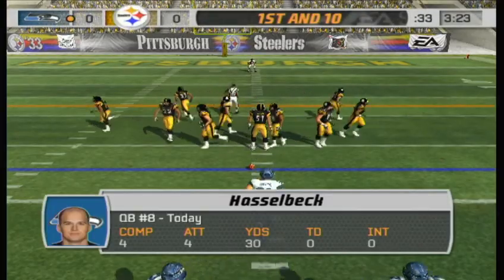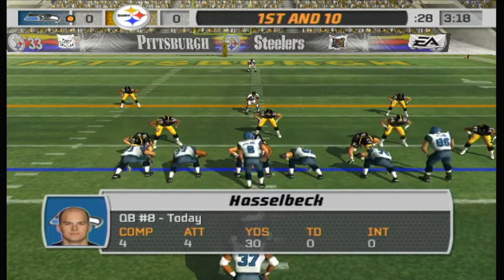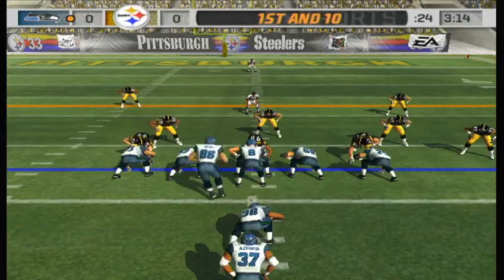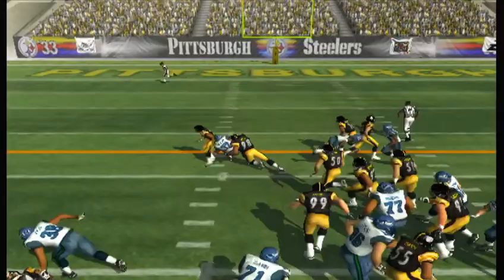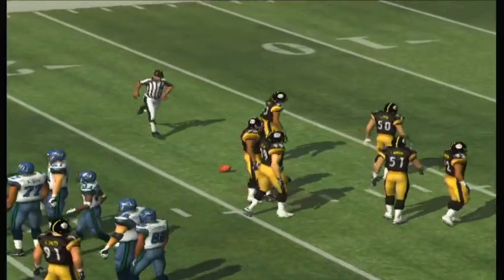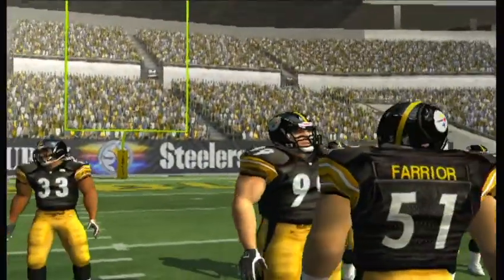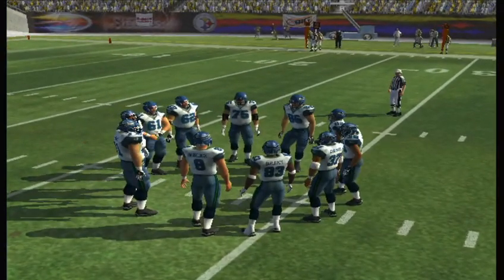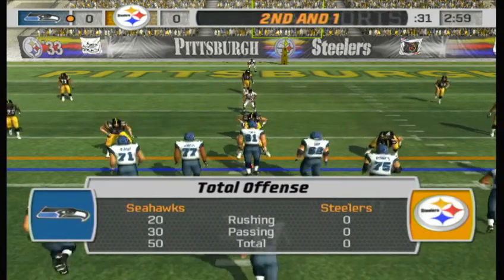First and 10. Ball on the 28-yard line. They'll go from the I formation. Hasselback with a man in motion. He gets the carry. Hampton is there on the stop at the 19. So that was a pickup of about 9. Second and 1. Ball on the 19-yard line.